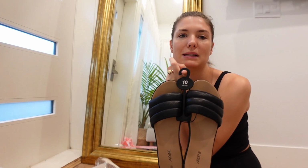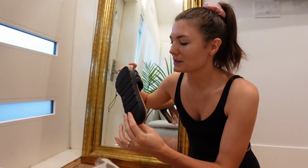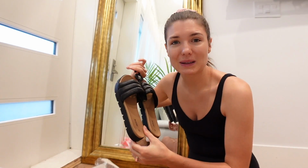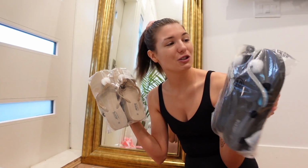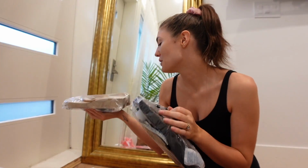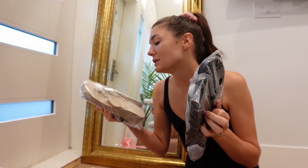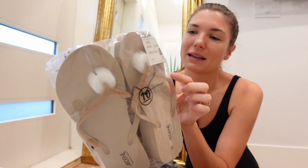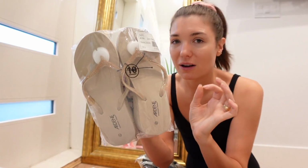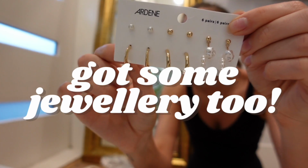I had also been wanting to get some easy slides. I just wanted something that was a little bit nicer than Birkenstocks. These I think everyone will laugh at me about, but they were each $2, and I know that platform flip-flops have very much been in style. So I wanted to try these, and I think that maybe I can just take the jewels off of them. We'll have to see if that is even possible.